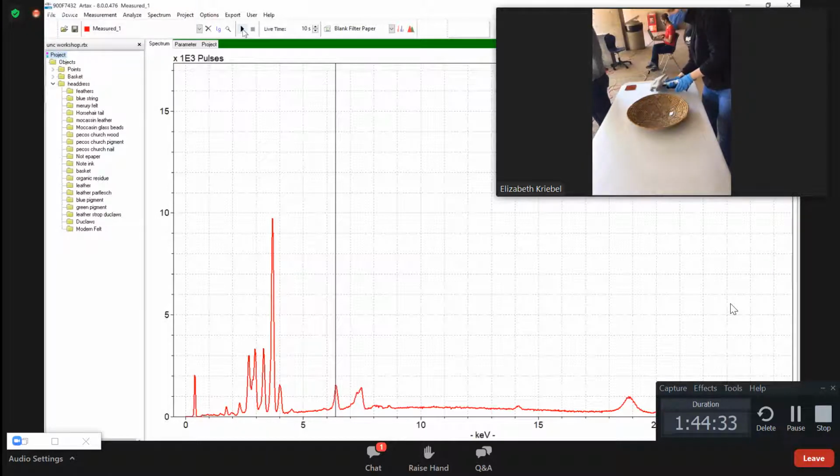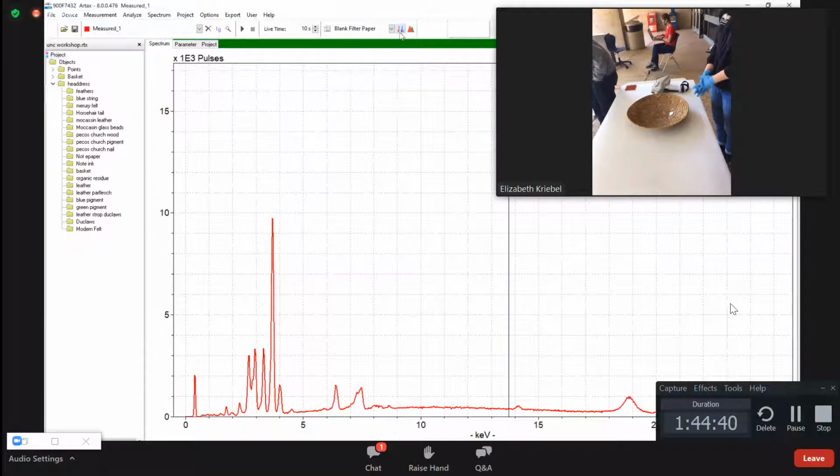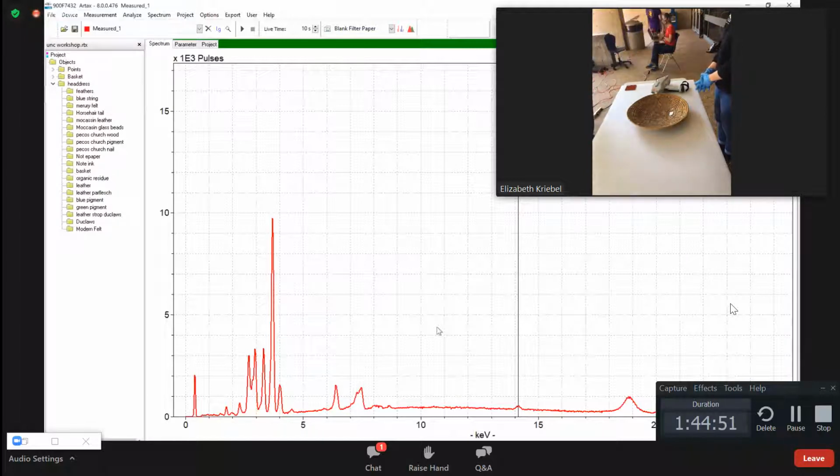It's very basic: wood, calcium, potassium. No evidence of a salt wash, no chlorine, no bromine peak. The only thing we see is strontium. No lead, no mercury. So not treated as far as I can tell, or if it is, it's something organic that wouldn't leave an inorganic residue. Okay. Let me grab another basket.